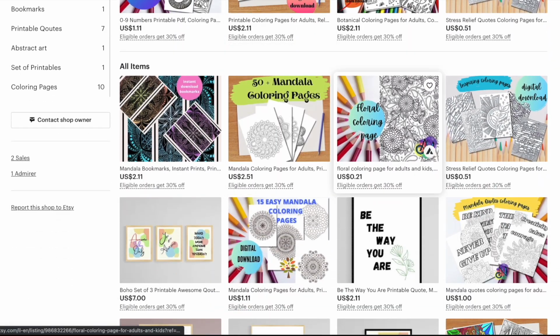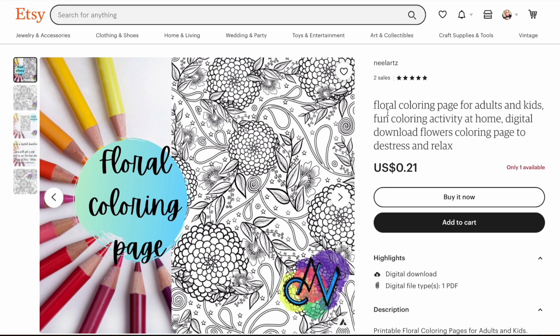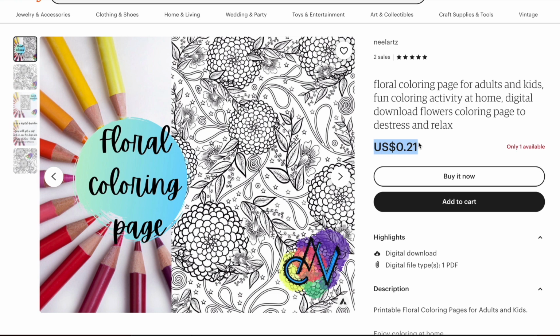There are a lot of good things about this shop. Your coloring pages are really good. That's why I said maybe try focusing on them. And I'm not sure why you would sell this for this price. It's ridiculous. And a lot of people would go onto Etsy and they see stuff that are too cheap and they won't buy it because it's suspicious. I mean, you're literally not making any profit on it.